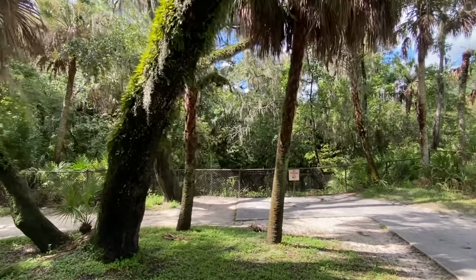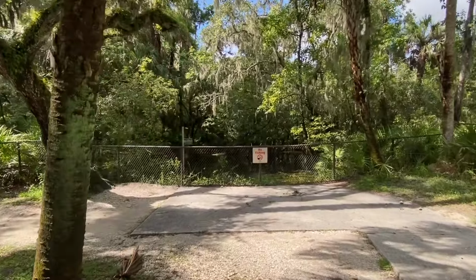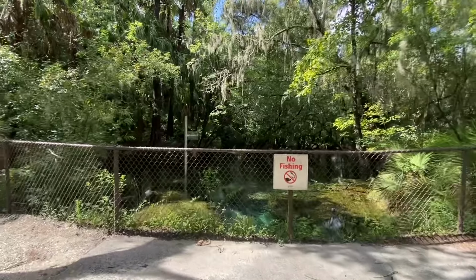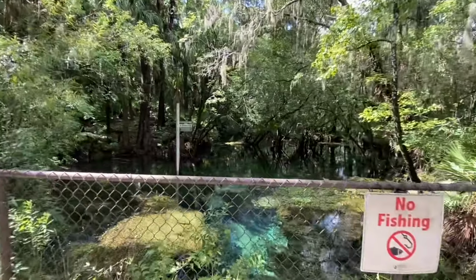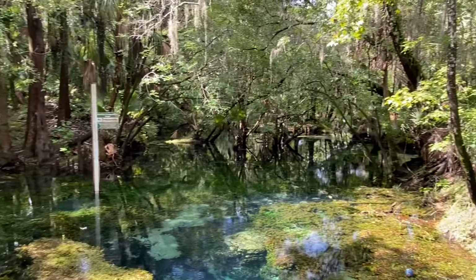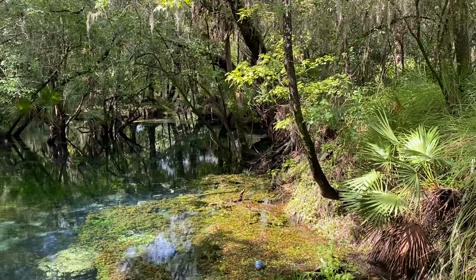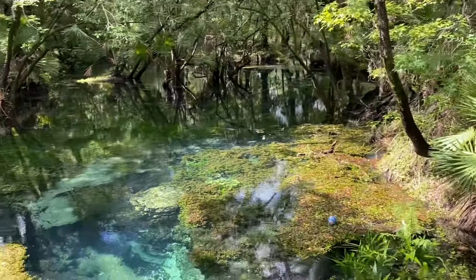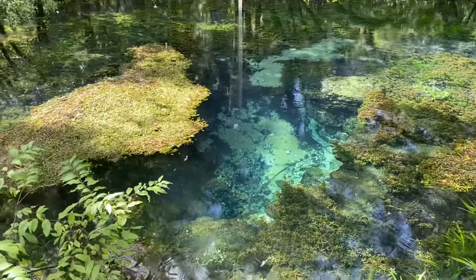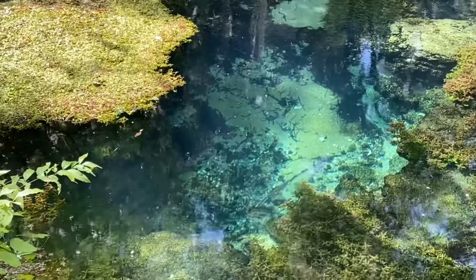This is Lithia Minor Spring, much smaller. There's no swimming in this area, no fishing either, no trespassing beyond the fence. We'll take a look at it. And its springhead is right here, the very front. Zoom in a little bit.